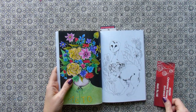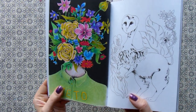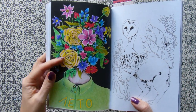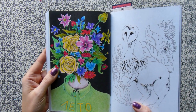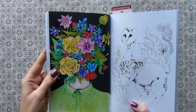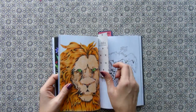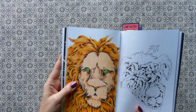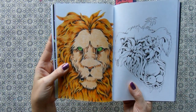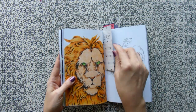First one is this one, dedicated to the start of summer. I wrote summer in Russian here and used so many different bright colors because it's summer. And then another picture is this lion. Everything is done with colored pencils in this book, of different brands, mostly budget.